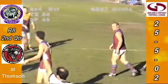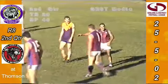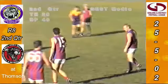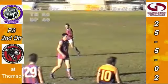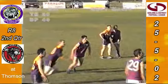Helmers through the middle. Randall. Was that out of bounds on the full? Oh, no, said the boundary umpire. It must have been very close. And it will be a boundary throw in again. So in between wing and half forward.